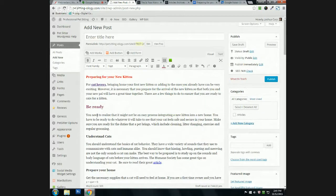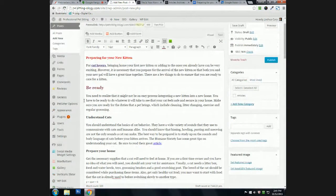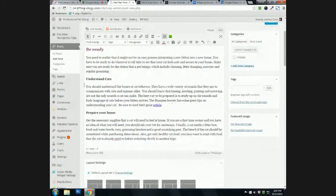Also, if I want to add a picture, this is always, always, always a point of contention for us. How do I add a picture? How do I get a picture to float around the text? How do I get it to line up the way I want, right? So let's say I want a picture near understanding cats. I want a picture to sit next to this paragraph.